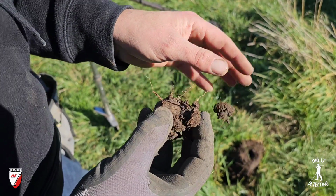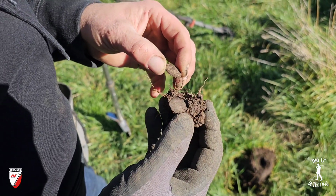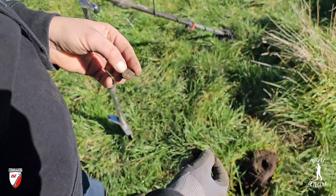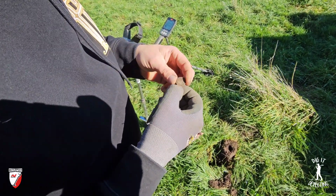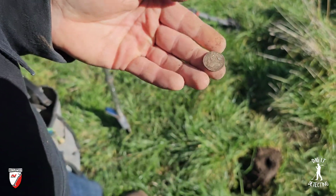Well done. Bloody well done. So the first coin ever to come out from here was a 6pence. Funnily enough too, Darren sort of thinks he's on the clothesline here too, because you got the halfpenny out from here too. So well done, mate. Well done. What? 1942 6pence. We'll just zoom in there.